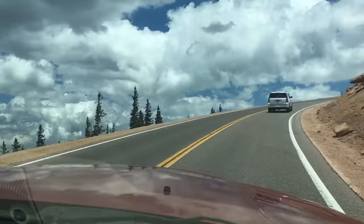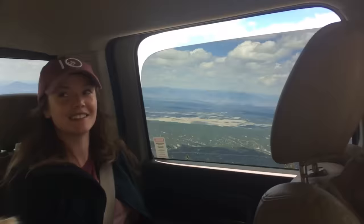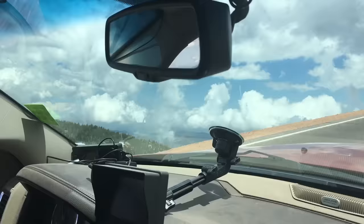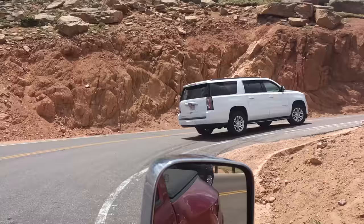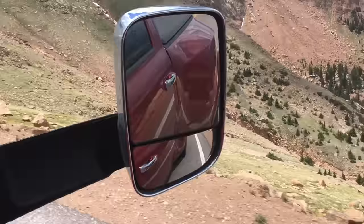Yep, and we drove all the way to the top. There are a couple of places where you can stop and take a shuttle to the summit, but we drove all the way. I think it's 14,100 and some feet, and it was the most terrifying drive I have ever done. We've done a lot of cliffside drives, but no trees, no guardrails. You just feel like you're driving off into infinity a lot of times. Oh, but it was worth it.